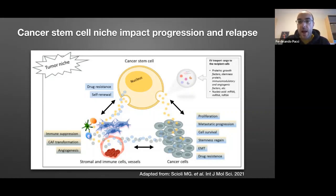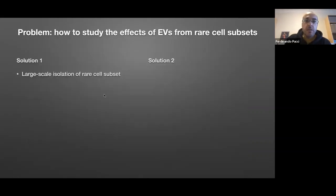And so understanding how these cancer stem cells communicate and sustain these tumor niches is important to then identify novel therapeutic targets that can be developed and assessed in preclinical models. So let's get to the problem of how we understand the communication between the cancer stem cells and their niche cells, in particular the one that is mediated by EVs. Initially we thought there are two solutions to this problem.